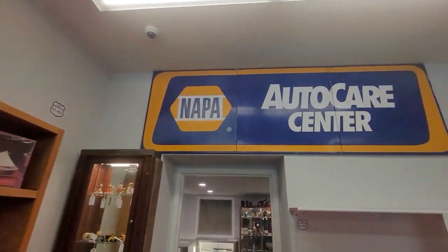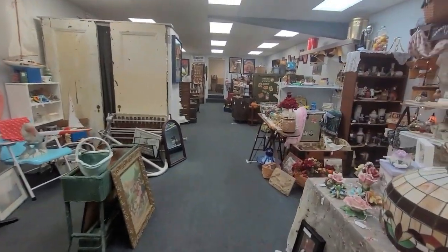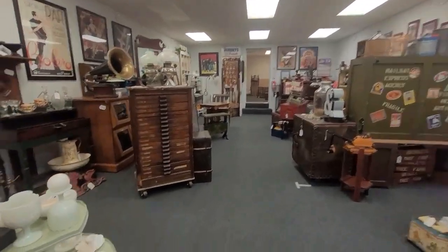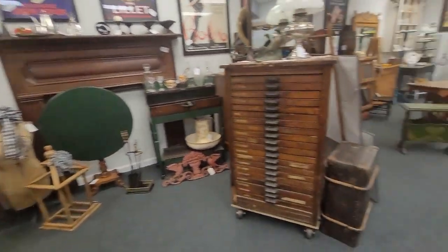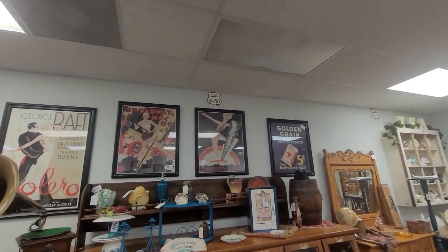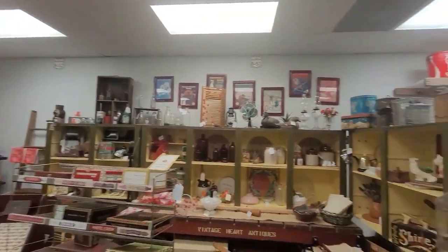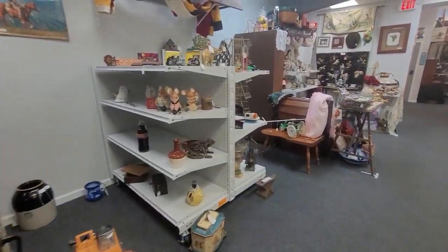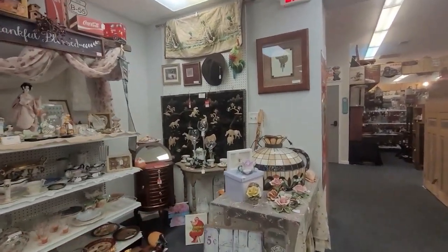And then there are signs like this all through the building that the owner put in that, again, is part of who he is. And this is one of the back rooms. And this is Vintage Heart. And they have a lot of larger pieces. Some wall posters. Just a lot of bigger pieces. And this is another vendor. This is very, very Asian, but it's beautiful.